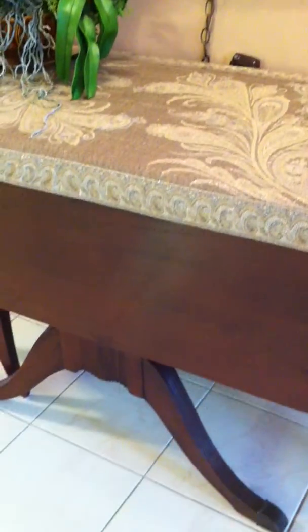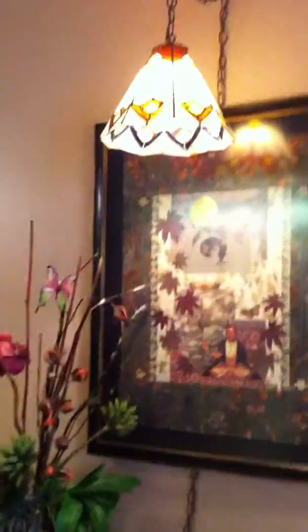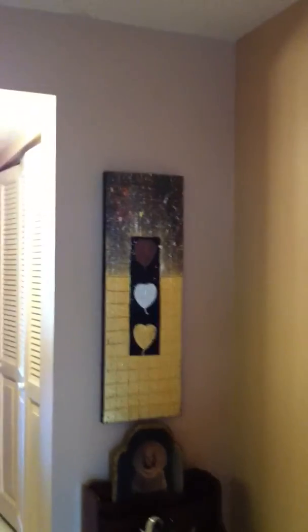So since we've got minimal space, we put in this 3-part fold down table. If you have guests, you can pull it out and you've got room, but it's not taking up the space of your place during the day.